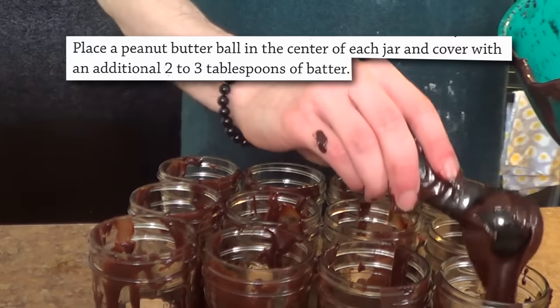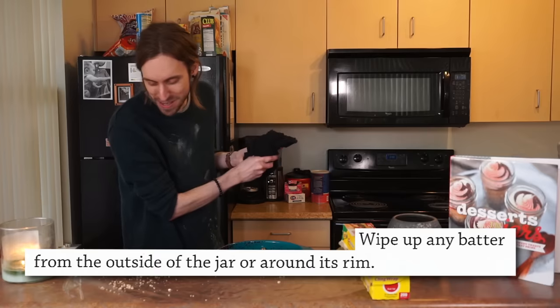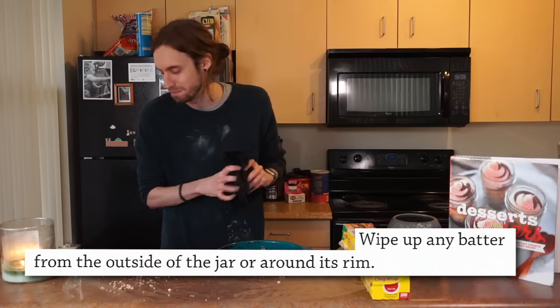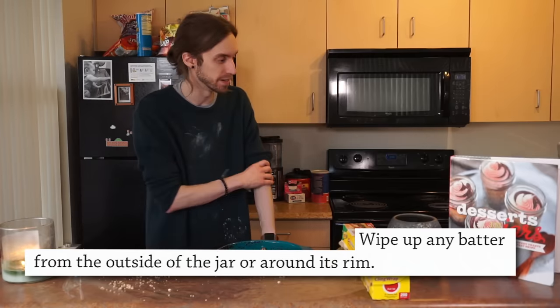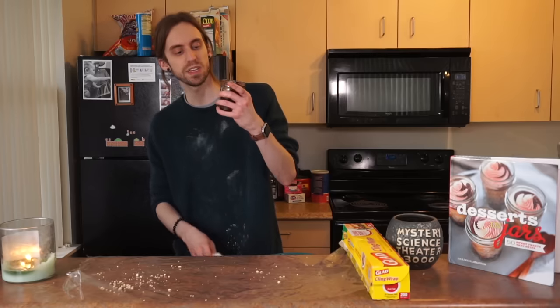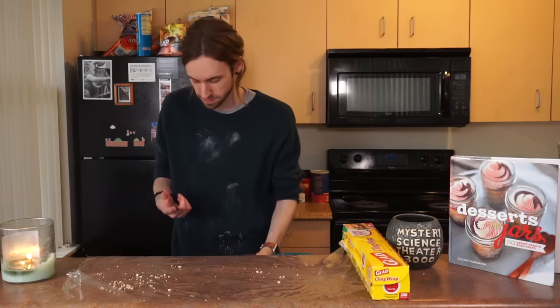So now we cover the peanut butter balls with the remaining chocolate batter. Wipe up any batter from the outside of the jar or around the rim. That should be fun. I guess I'm just gonna go one by one. Do you think it means in the thing too? Should I be? That didn't, no.